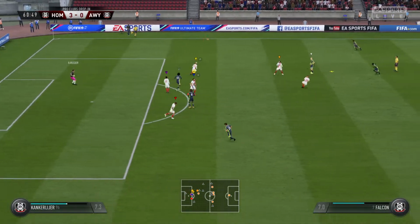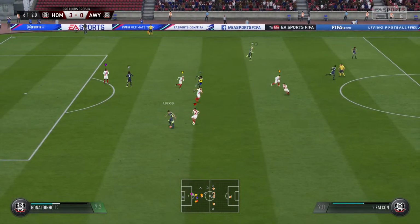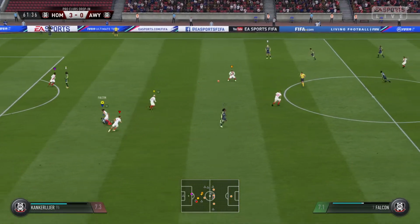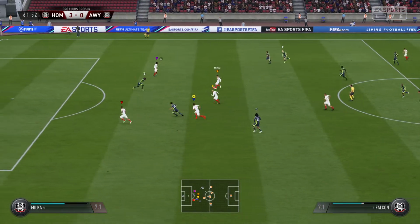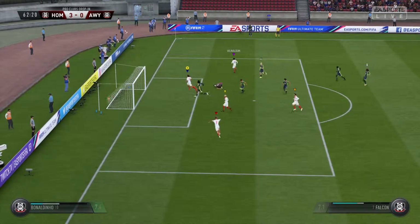Can go back to the goalkeeper here and does. McDonald. Good work, really, to read the intention of the pass. Trying to slip it through. Surely! Brilliant goal!